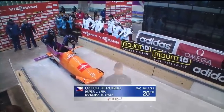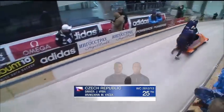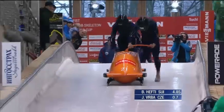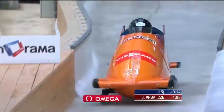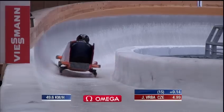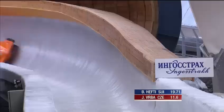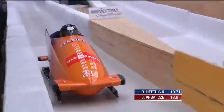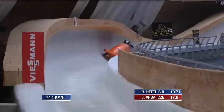Midway point in the field, 17th of 33 sleds. Jan Verber of the Czech Republic, Michal Vacek behind him. Verber had a good World Championships in 2 and 4-man. 4:99 start time, not too bad for those guys. It is a tiny nation in terms of its bobsled operation, the Czech Republic. Just this one crew at the top level.